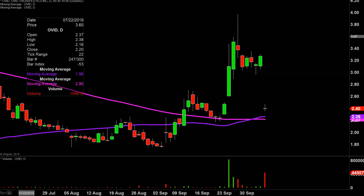Well, this one had a rough day today, so I don't mean to state the obvious or rub salt in the wound or anything like that, but big volume and then had the gap down and got what we would call a doji candle. So the doji candle and then its location is what makes this a pretty interesting setup going into next week.